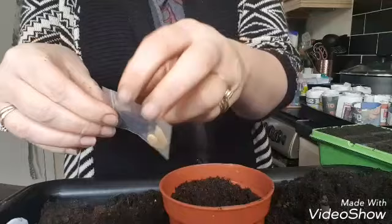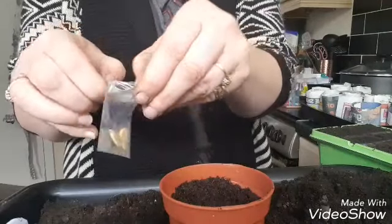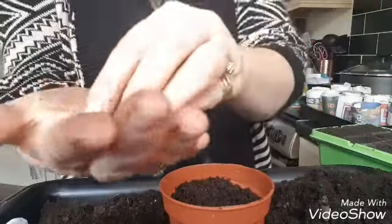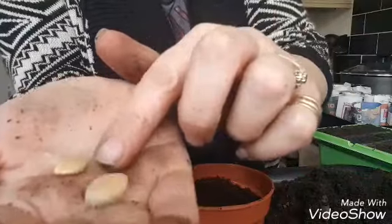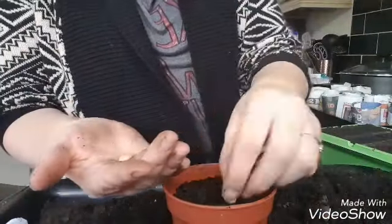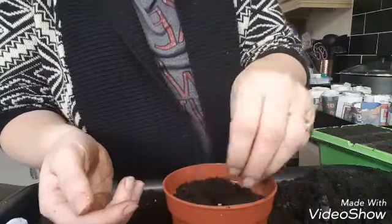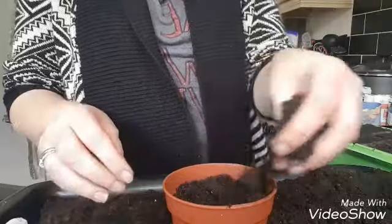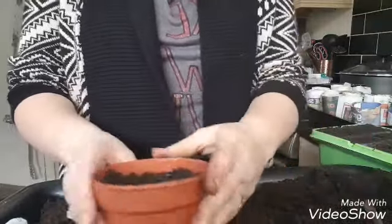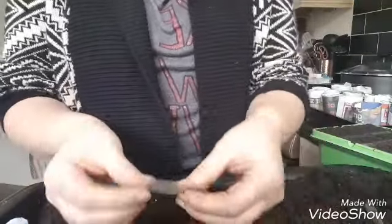Obviously I've got that big section at the back dedicated to squash and pumpkins this year, so there's plenty of space. And then there's the second plot as well. So look at those. Aren't they lovely? Nice thick seeds. Fantastic. So just going to pop those in. Just like that. Fantastic. So that's those done. I'll just make some labels for them.